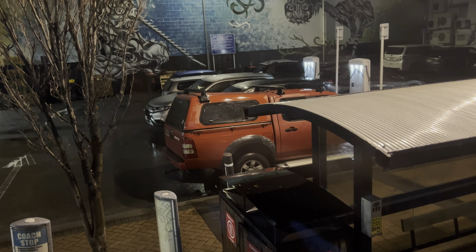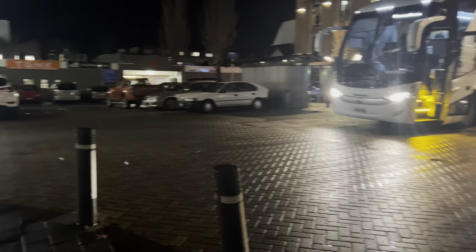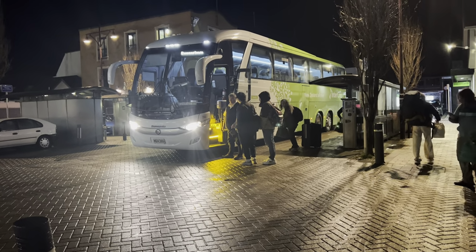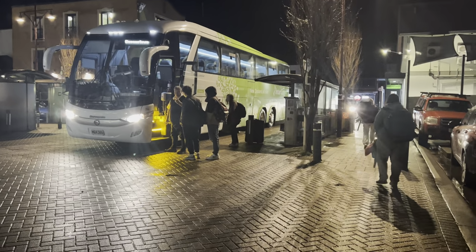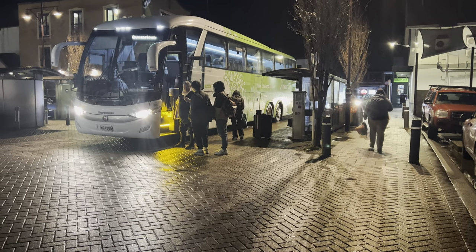So if you consider the scenery and the lovely countryside to be a part of the journey, I think you're really going to enjoy this bus ride, even though it is quite lengthy. So no real complaints for today's journey. I really give them a solid 8 out of 10.